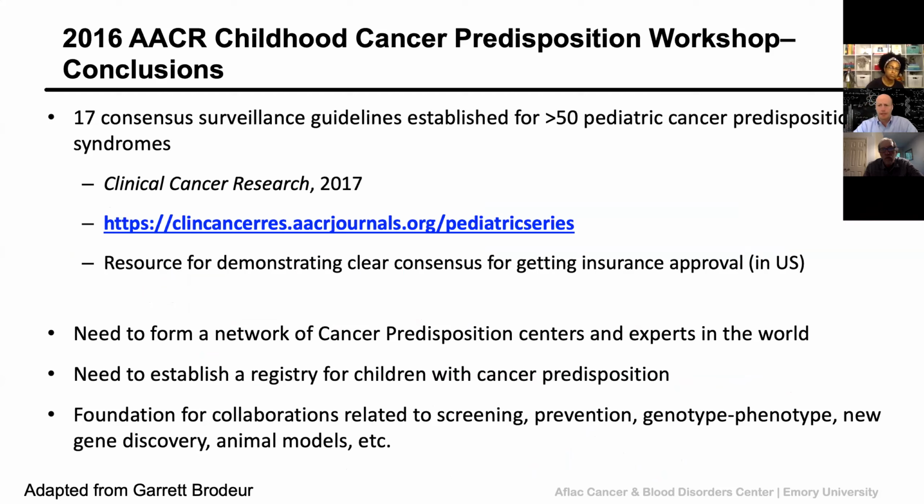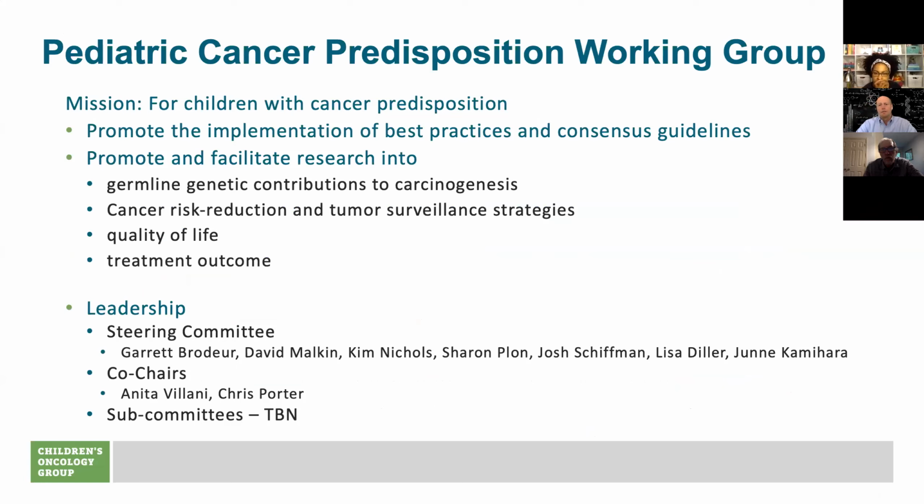In addition to those valuable guidelines, though, the leaders of the workshop also highlighted the need to form a network of specialty centers in the US and internationally, including the creation of a registry. And they felt that this effort really could serve as the foundation for collaboration related to childhood cancer predisposition. And so this led to the formation of the Cancer Predisposition Working Group within COG that's just come to be in the last 2 years. And this has been with the support of COG leadership and in particular Peter Adamson.